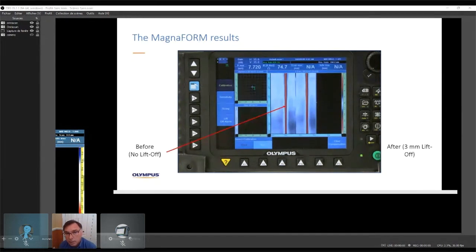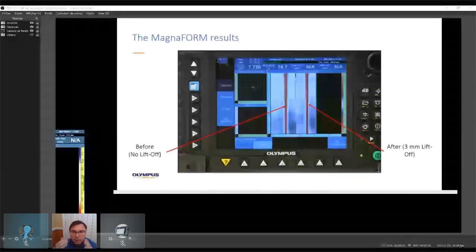So you can see the signal on screen without liftoff. That means the probe is in contact with the part. After 3 millimeters of liftoff, as you can see, we have the same result. That means if, for example, you have a painted surface with 1, 2, 3 millimeters of paint, the signal is always the same. That makes the inspection really easy, and the POD is extremely high, because you can't miss a defect even if the coil is not in good contact.